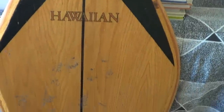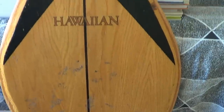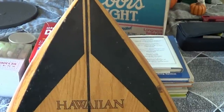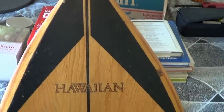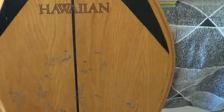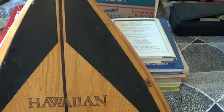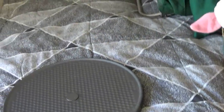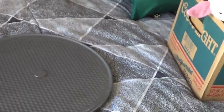I don't know, we don't have many waves here in Las Vegas, but I should easily get 20 a piece, 30 a piece. I don't really know. Put them on Craigslist. If not, they make great wall art. Nice piece of wood. Anyway, let me get this out of the way. And a few other things. Not finding much for resale.